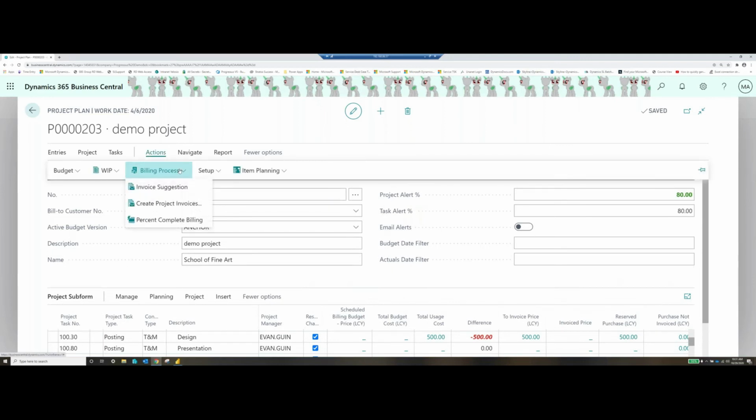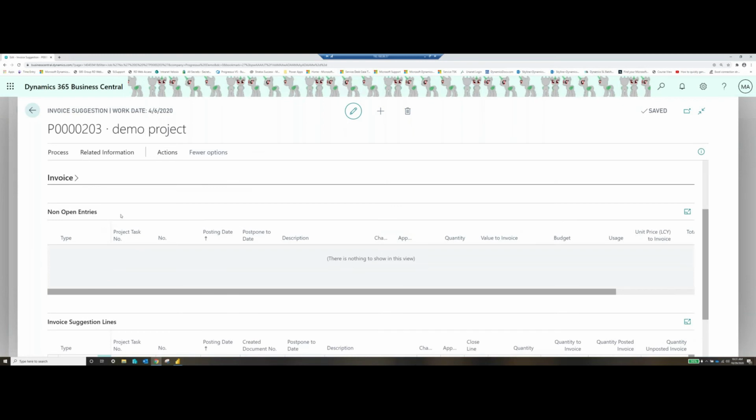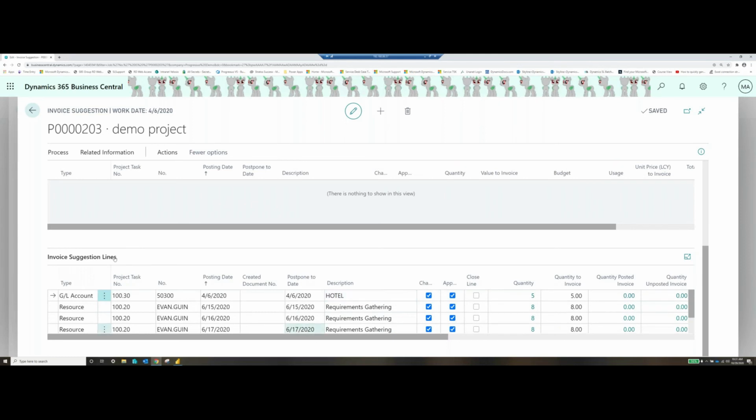And invoicing can be done here in our invoice suggestion list. If I open up the invoice suggestion, there's a couple things I want to point out. First is the non-open entry section. Anything that is not chargeable to the customer or we've already billed the customer for it is going to show up here in the non-open entries. And then we also have the invoice suggestion lines. So this is everything that needs to be billed to my customer that's chargeable.